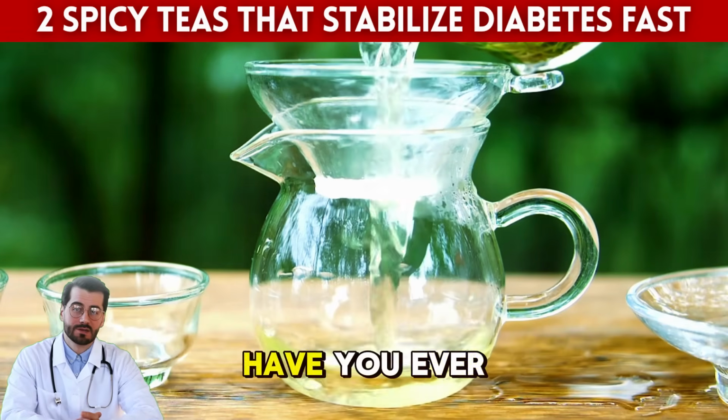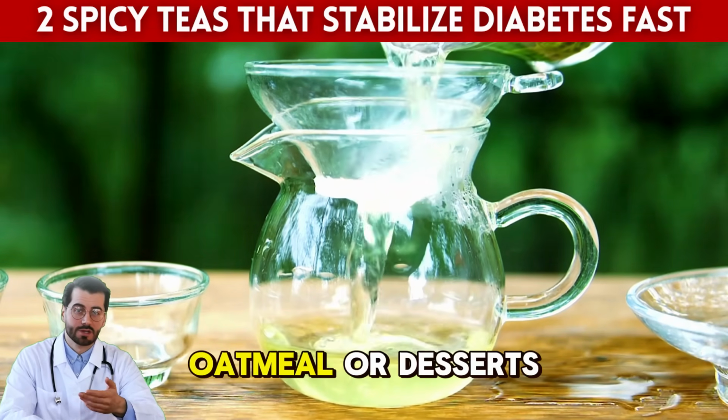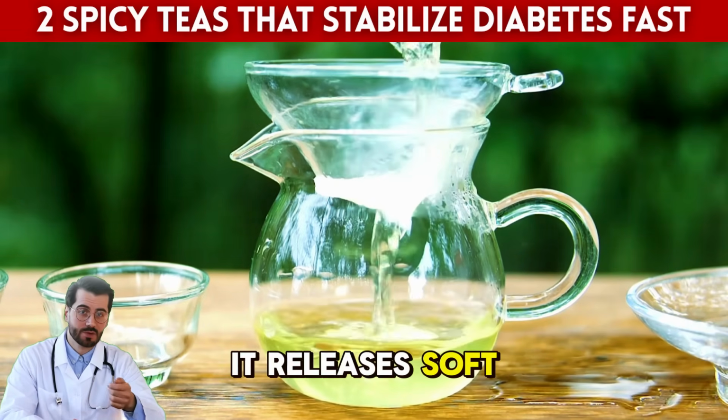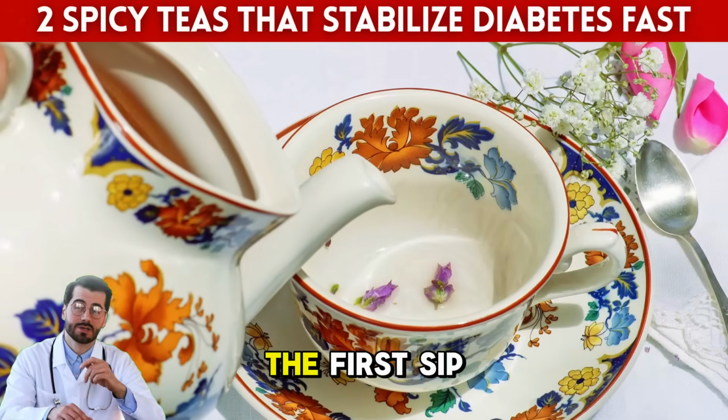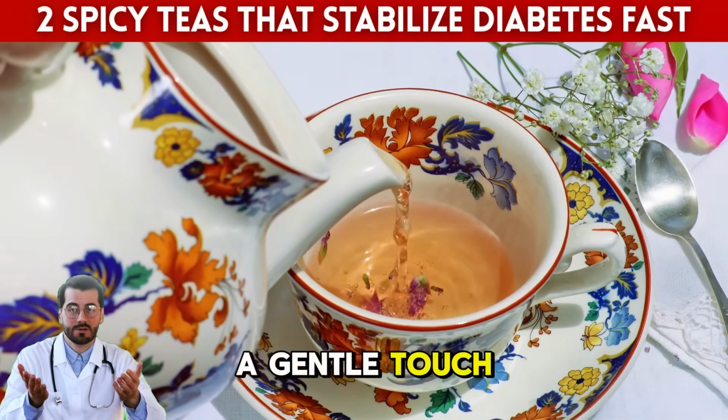Let me ask, have you ever tried cinnamon in your tea before? Some people think it's only for oatmeal or desserts, but when it steeps in hot tea, it releases soft, warming oils that feel cozy from the first sip. It doesn't burn or overpower. It just adds a gentle touch of comfort.